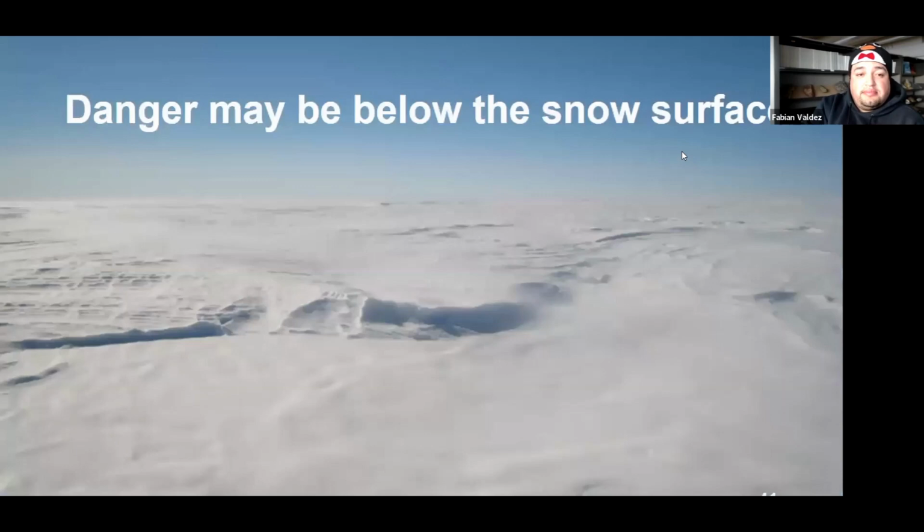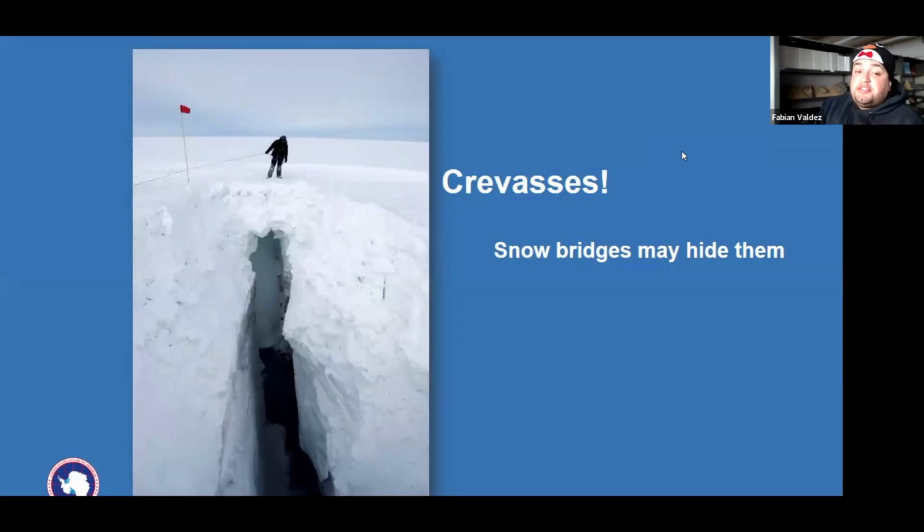Now, Antarctica is very flat. It seems like there may not be anything there, but sometimes there could be stuff beneath the snow, such as crevasses. Now, crevasses are just large gashes in the snow, and they could have a snow bridge on top, so we can't tell that they're here. Here's a side view of one, and you can see the snow bridge, which the person is standing on. Now, if this snow bridge is not thick enough, our tractors could fall in and get stuck.